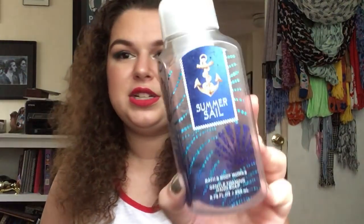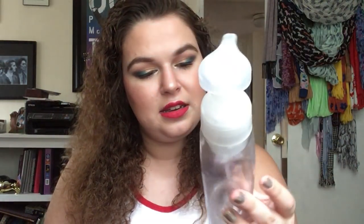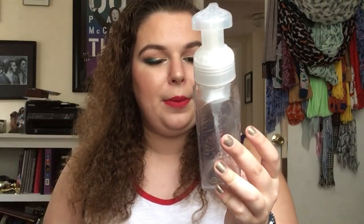This is the summer sale. And this was fine. It is Salty Air, Pink Peppercorn, and Blonde Woods. Sometimes the Bath & Body Works scents to me just smell like normal soap, and I feel like that kind of defeats the purpose. Though I do really love the foaming soap.